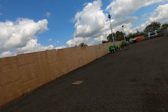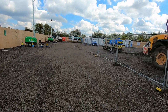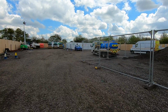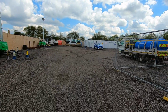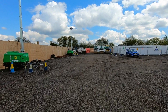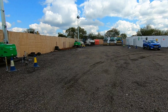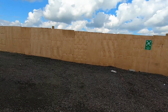Just turn the camera around. So there is the main buildings where you do briefings, and they've got Wi-Fi up there and everything. All the offices, there's people in there in the daytime doing admin and whatever. You've got the rollers, tarmac pavers, tractors and whatnot. Got lighting in here for the evening as well, loads of lighting around here.